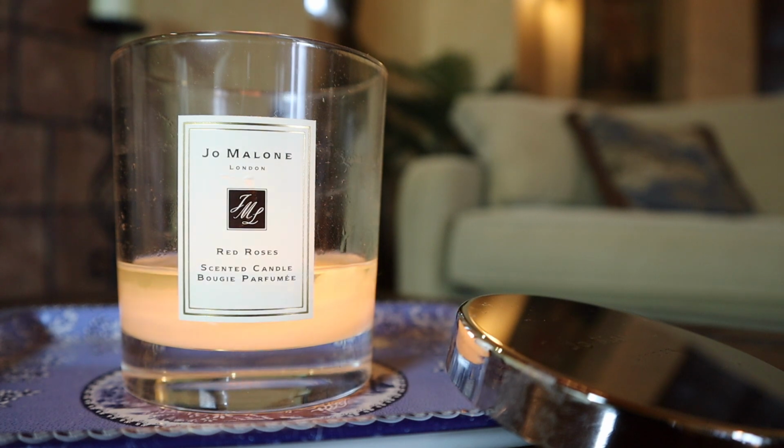So yes, the notes on this read lemon, red roses accord, and honeycomb. This is your exquisite, quintessential rose fragrance that you would expect from a luxury candle. A lot of the luxury candle market rose fragrances have a similar scent to this. The Diptyque Roses is also similar. It's just that really super juicy, bright rose fragrance, that true red rose fragrance you come to expect from a rose scent such as this.